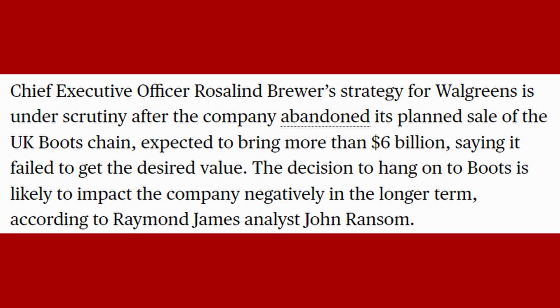Looking into it, they stated they had some good offers, but as soon as the economy started going down after January, the offers weren't that great, so they decided not to take it, which a lot of investors are thinking, you know what, you could have taken that money and used it for some great things, and now you're having to hold on. So not a great thing. We'll see what their plans might be in the next couple of years with the UK side of things, but that's not looking like a positive thing for Walgreens.